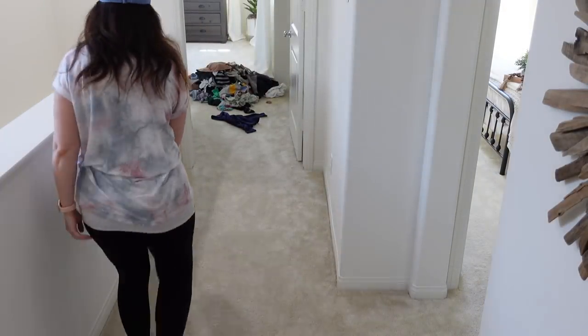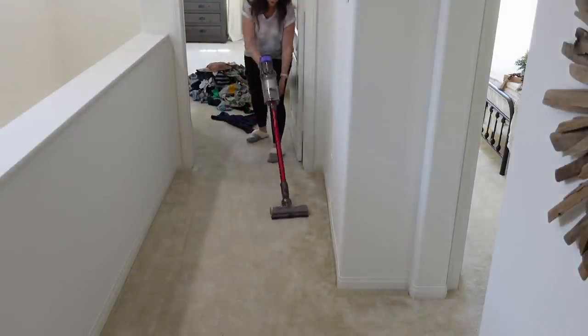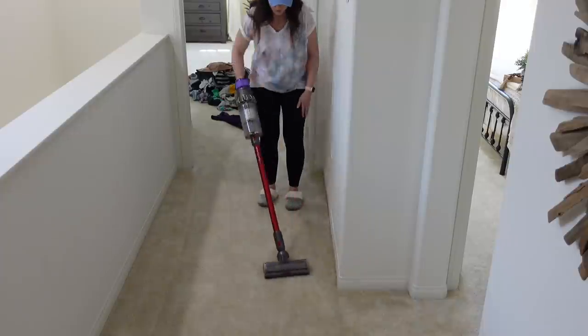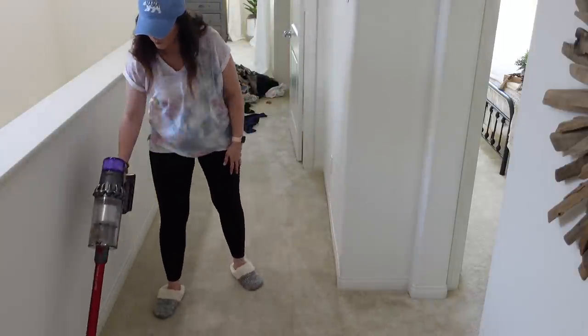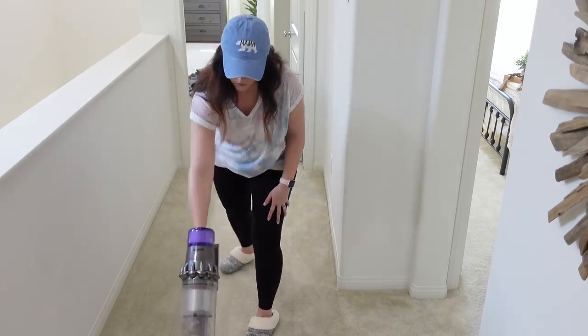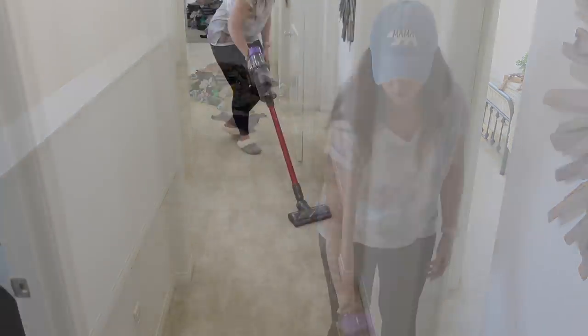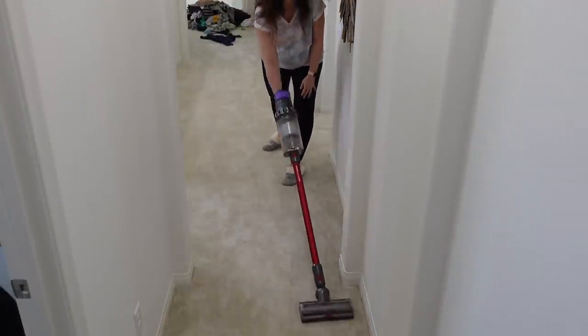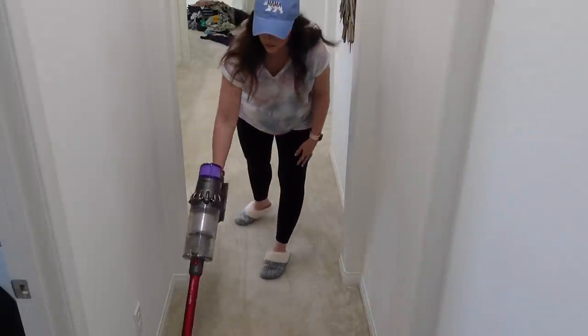So now we're moving upstairs, and I took my sweater off because I was getting kind of hot, but I am going to be vacuuming the carpet in almost every room upstairs. We're not going to be going in Fiona's room just because I'm planning on doing a video for her room. We're going to be doing some wallpapering soon. We already have the wallpaper. It's from Etsy.